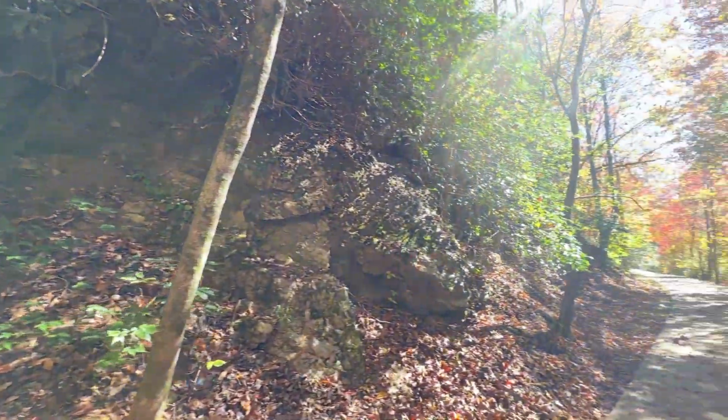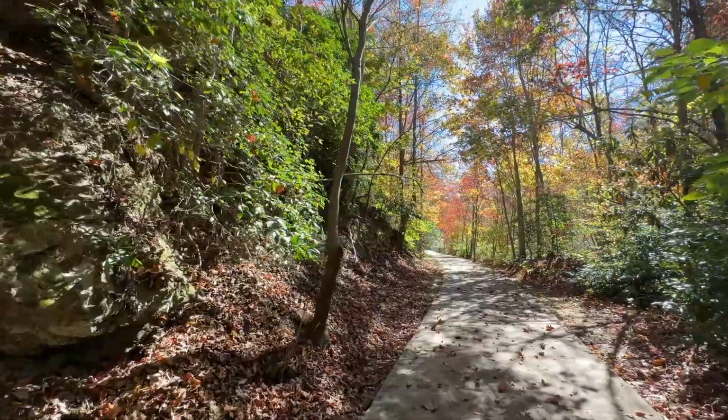This path offers some great views of rock formations from the surrounding hills.